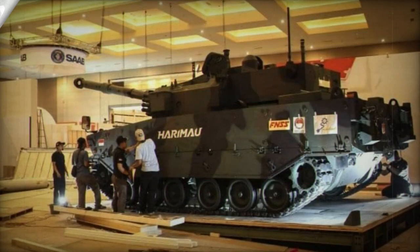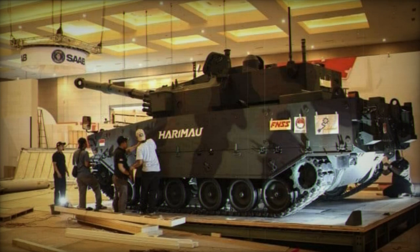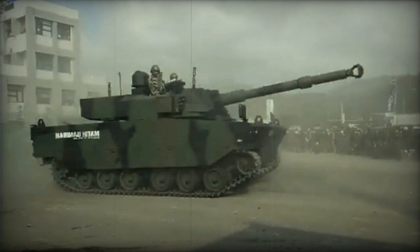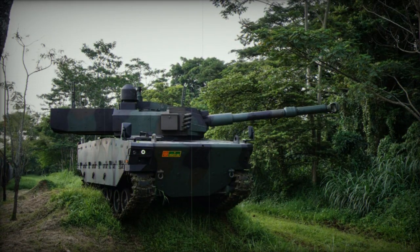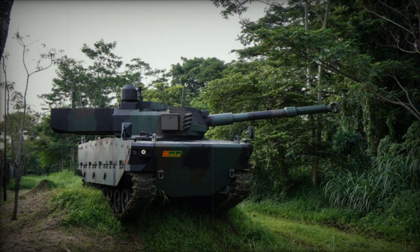Basic protection is against 14.5mm armor-piercing rounds, which increases to 25mm armor-piercing ammunition with add-on armor. The Harimau Hitam boasts underbelly mine protection, providing significant safeguarding against landmines and improvised explosive devices within its weight category. It can withstand explosions equivalent to 10 kilograms of TNT anywhere under the hull.